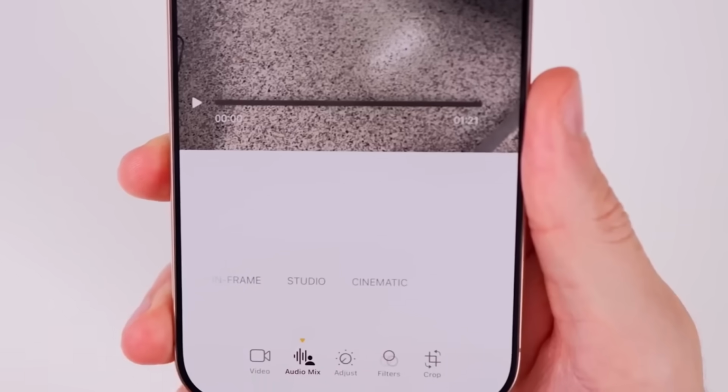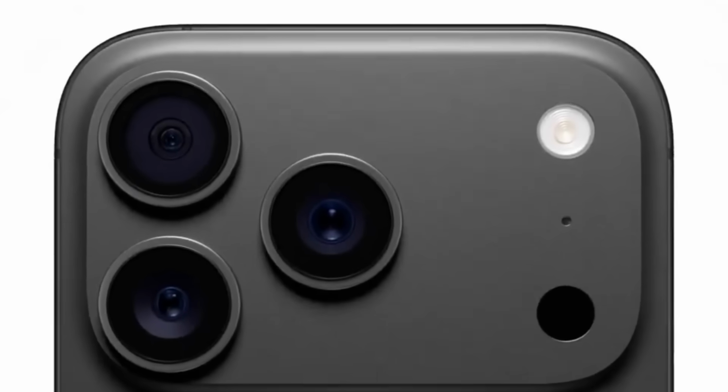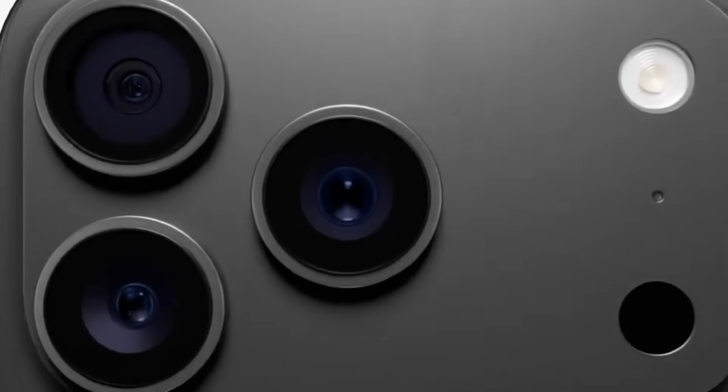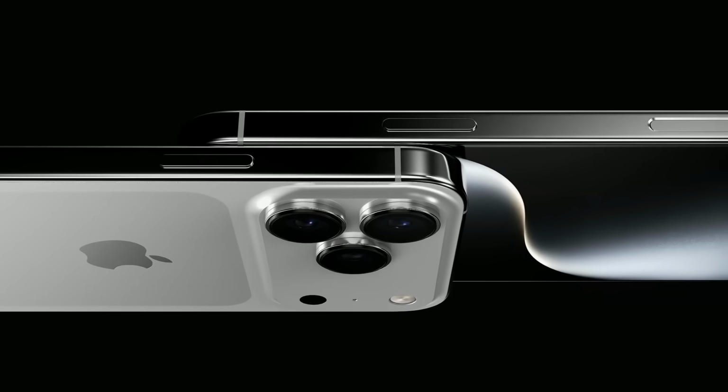To accommodate the bigger battery and sophisticated components, Apple has made small alterations to the design of the iPhone 17 Pro Max, including a tiny increase in thickness. While this update may look trivial, it is a conscious attempt to blend usefulness with aesthetics.